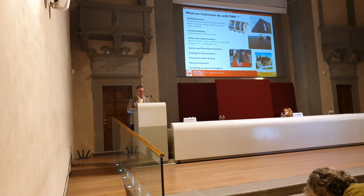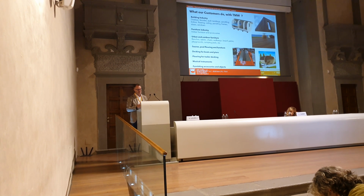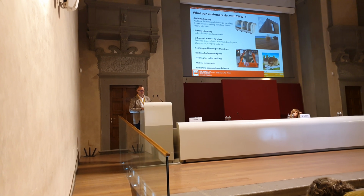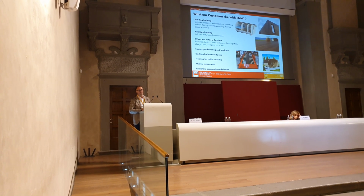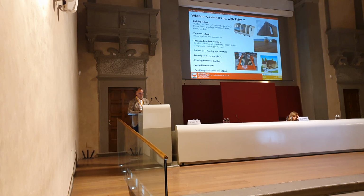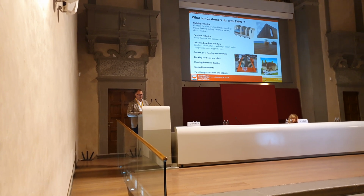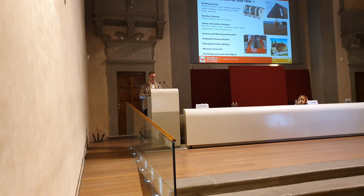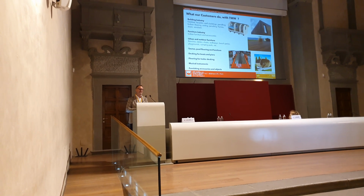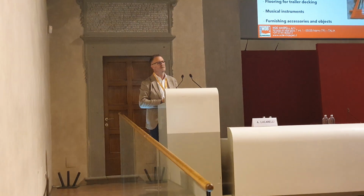And the furniture industry, of course, then they serve the urban and outdoor furniture like benches, tables, chairs, whatever, and saunas, pool flooring and furniture, decking for boards and piers. And finally, we have discovered last year, it was pretty new, also flooring for trailer deckings. Then, of course, musical instruments, furnishing accessories and objects. So, as you can see, what our experiences are with our customers, that they use the thermally modified wood for many, many purposes and many, many uses.